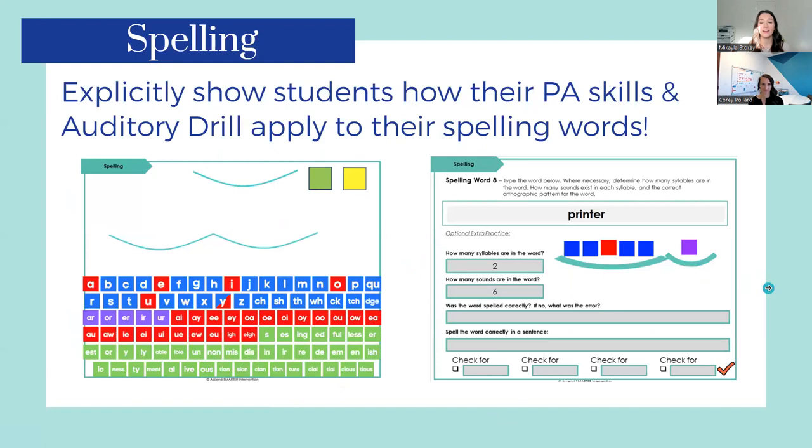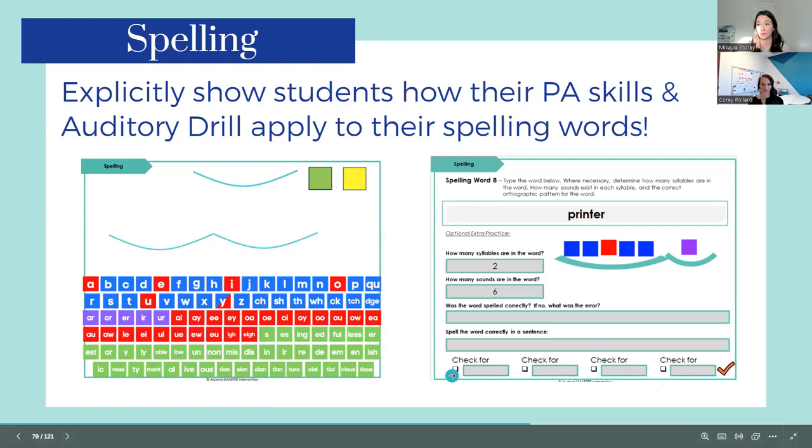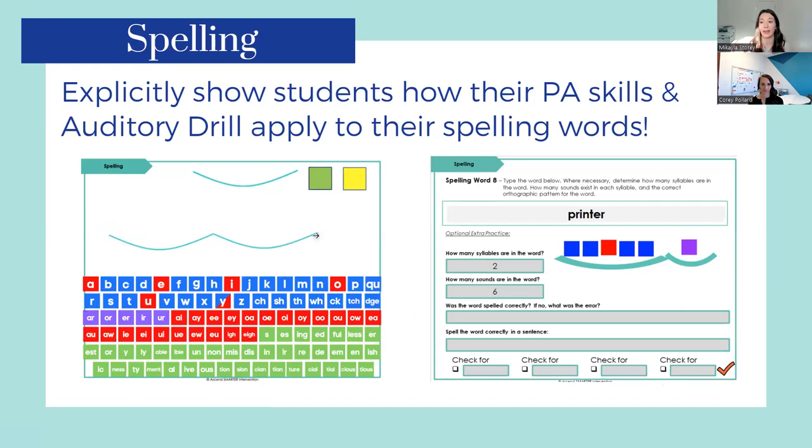Something else that we want to do here is making sure that we explicitly show students how their PA skills and their auditory drill apply to their spelling words. In our phonological awareness drill that we would have previously completed as a part of the lesson, we would have worked on syllable segmenting and phoneme segmenting, where we're figuring out how many syllables we hear in a word and how many sounds.